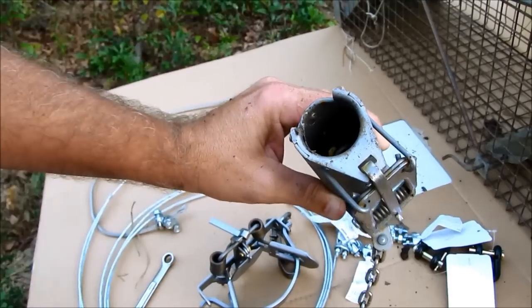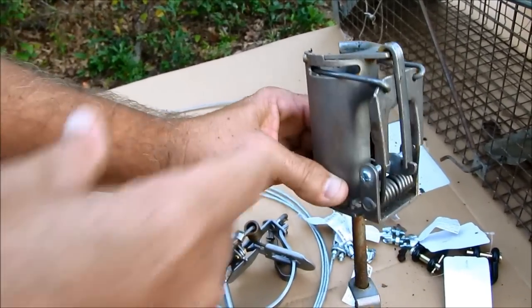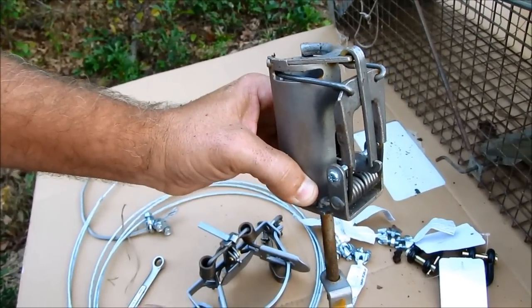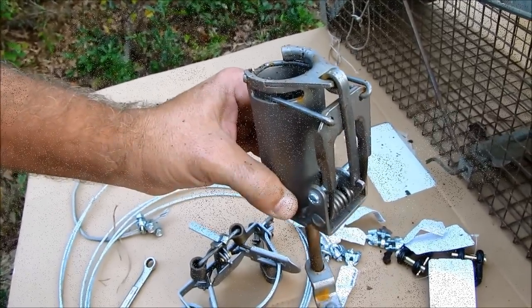A dog, no. Dog's going to just sit there and scratch at it. It may set it off, and the way I set this off whenever I don't want it set is I just take my foot, push down on that, and it sets it off.